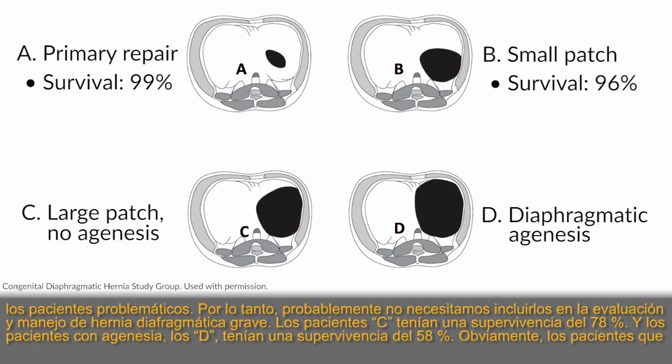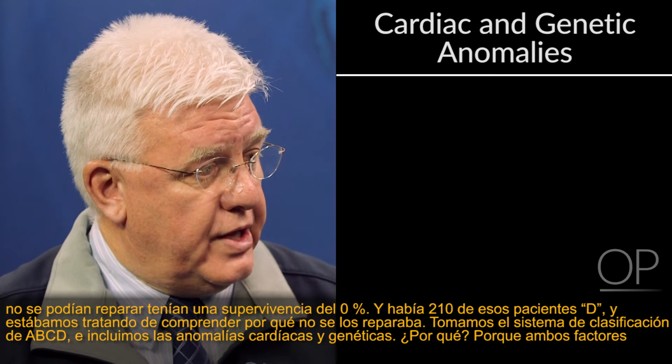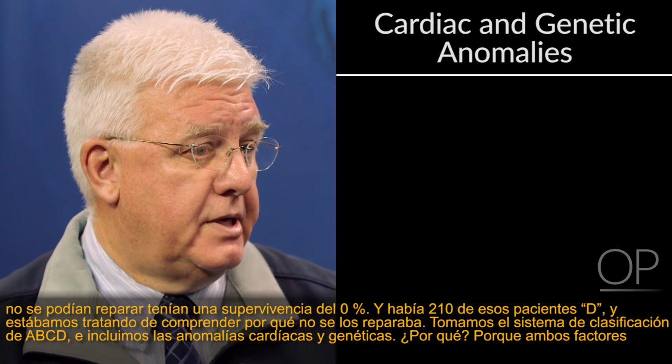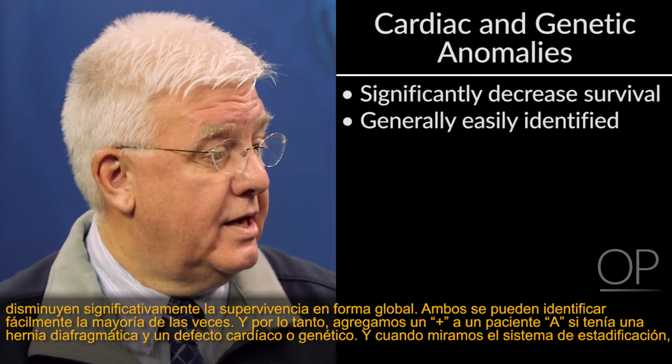Therefore, we probably don't need to include them in evaluation of severe diaphragmatic hernia and management. The C patients had a 78% survival, and the agenesis patients a 58% survival. Obviously, the non-repaired patients had a 0 survival, and there were 210 of those, and we're trying to get at why they weren't repaired. We took that grading system of A, B, C, D and factored in cardiac and genetic anomalies. Why? Because they both significantly decrease survival as a whole. Both are relatively easily identified most of the time.